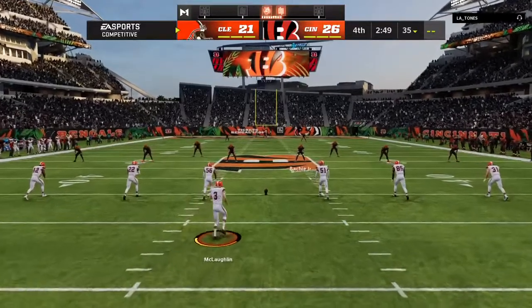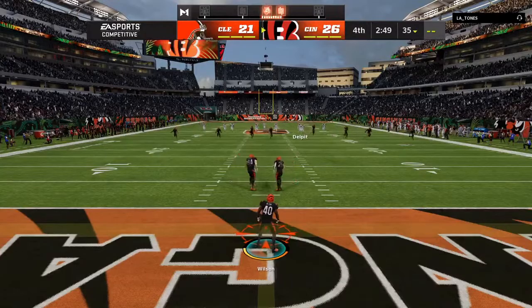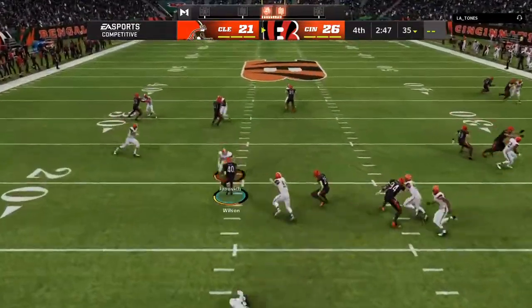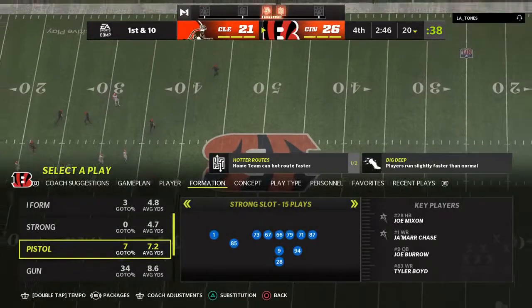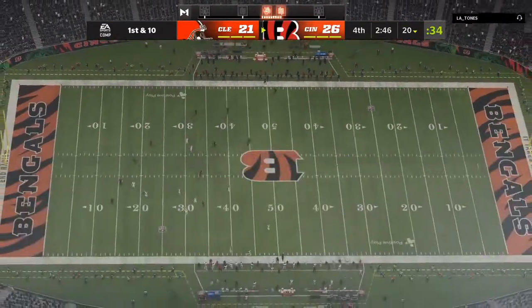Following the touchdown, here's McLaughlin to kick off. From his end zone, Wilson, and that decision to bring it out ends up not being a good one. Cost him about 5 yards as he's tackled at the 20, at their own 20-yard line.